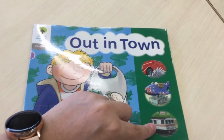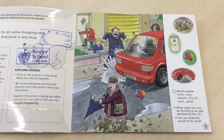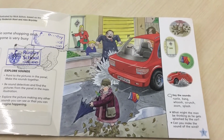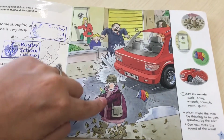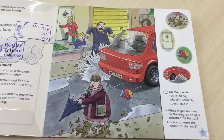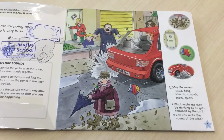I think that one's a boat. That looks like an aeroplane. I think that might be a car. Let's see what this story is going to be about. This is the first page. Now let's look at the picture. Can you tell me anyone in this picture that you know? I can see Mum and Kipper. I don't know him. And I don't know her. Oh, what sort of weather is it like today? Can you see the leaves blowing? And there's something blowing here. I think it might be windy. I wonder what sound the wind makes. Can you have a go?